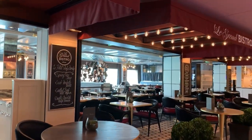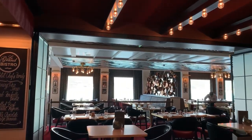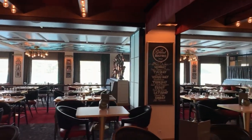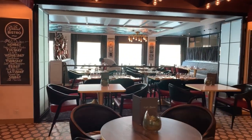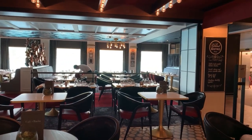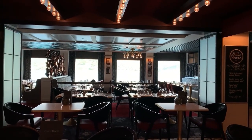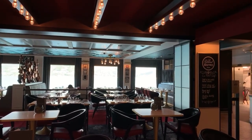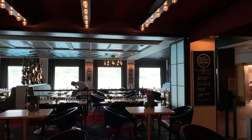Well, this is Le Grand Bistro during the day, and in the evening it is La Petite Chef. They are both in the same location. It just converts to La Petite Chef in the evening. These are both a specialty restaurant that has a charge with it. And this is like a French cafe for the morning and lunch. And then again in the evening, it becomes La Petite Chef. You need a reservation and there is a charge.